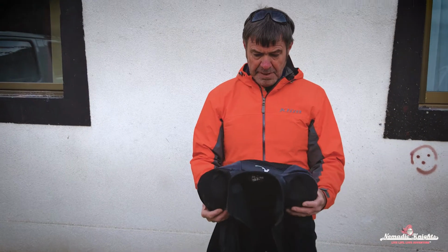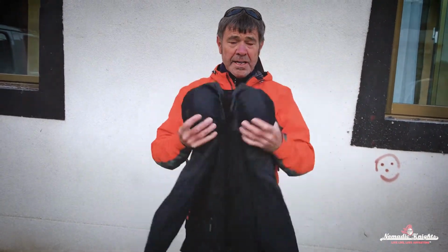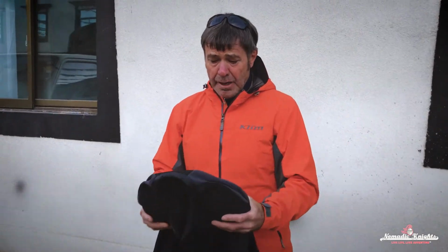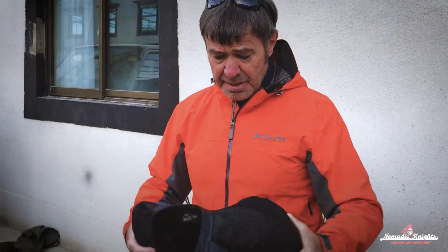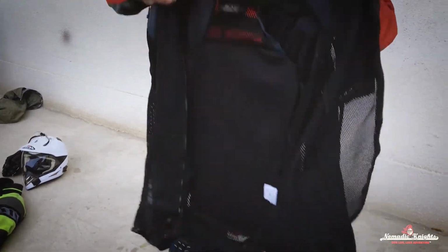This is made by a company called Nox, and this is it again. Anywhere I'm riding, whether it be South India, 35 degrees, or up here riding to Everest, I wear this all the time. It's breathable, it's easy to wash. You can take all the armour out.